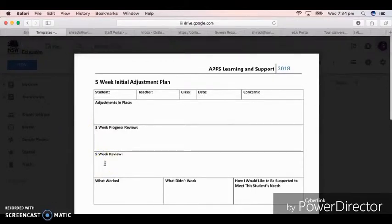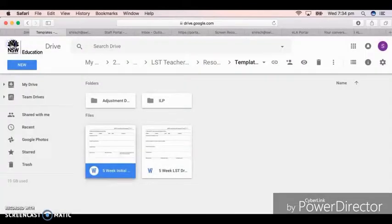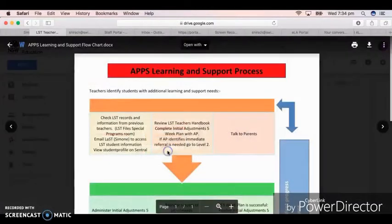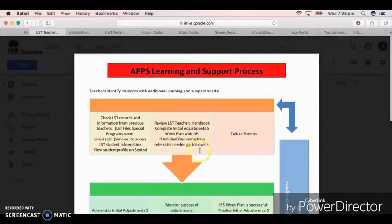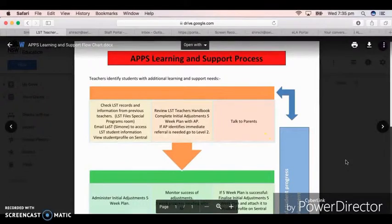Then you'll have a 5-week progress review. Then you'll have a what worked, what didn't work, and how you'd like to be supported. So hopefully at this stage, you will feel like those adjustments have worked and you feel very empowered and you can move on and continue doing your fabulous work. However, and also talking to parents is a good way of getting some information about your students and their needs.